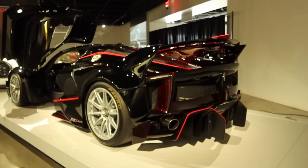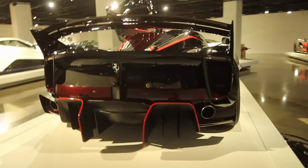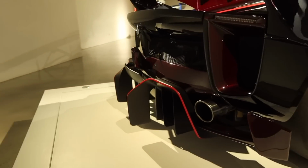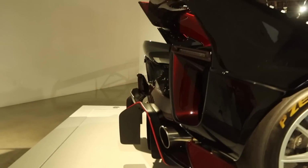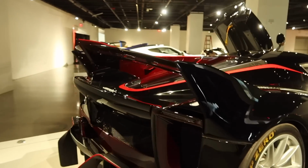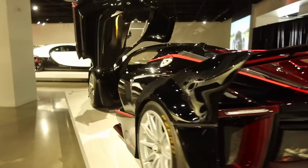Check out that rear wing, shark fin, and rear diffuser. I love how the rear diffuser sticks out way past the end of the car with those elements that dive down right there. How cool is that? Stationary rear wing, doesn't have active aero in the back, but this provides way more downforce than the standard car.